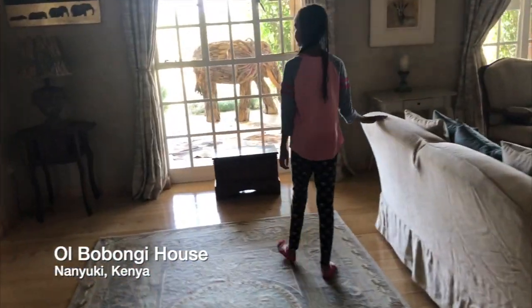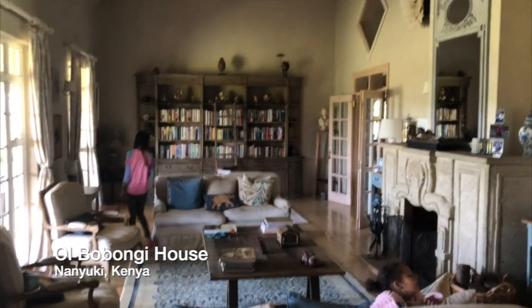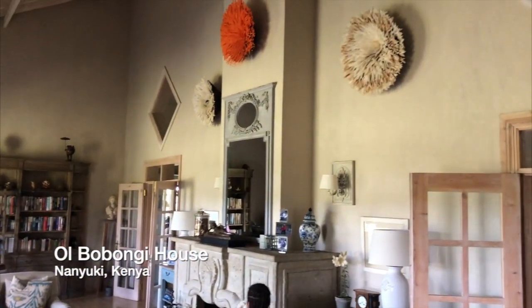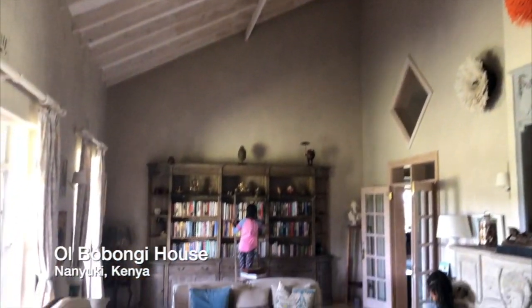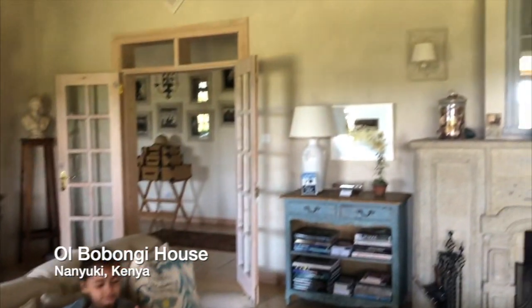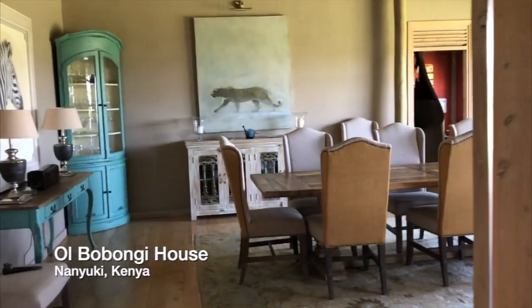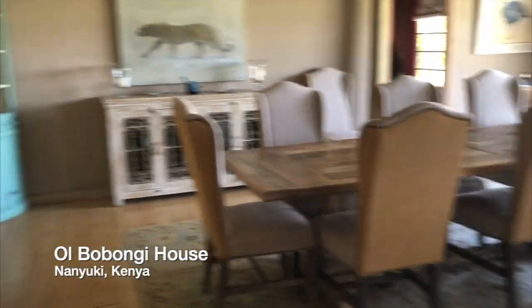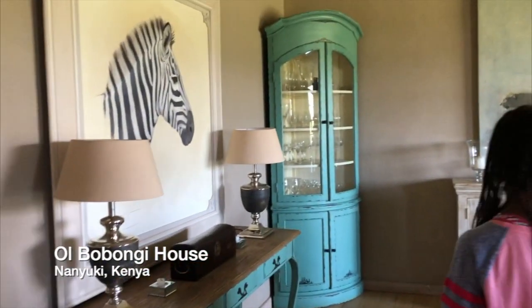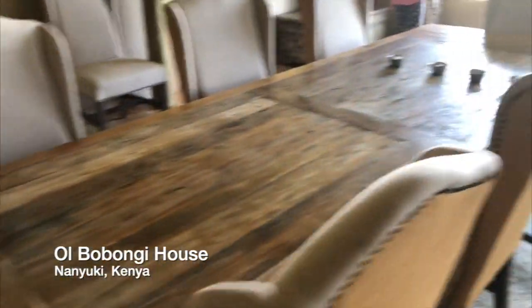So now we're entering the living room. It has French doors that open up to the veranda. There's a fireplace. High beam ceilings. This is a nice fireplace. It's a zebra skin. Next, we'll go to the dining room. Yeah, formal dining room, that's right. There's a passageway to the kitchen. Good high beam ceilings. It's a nice table.